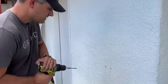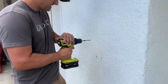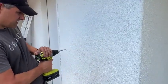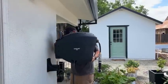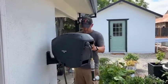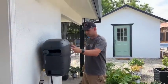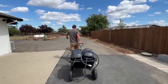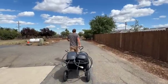Who would have thought this would have been the easiest way to do it? In cinder block. All right, we've got two more to go. They're going on the posts. We're getting things done today.